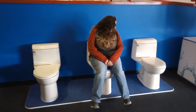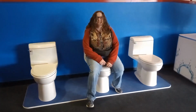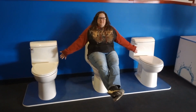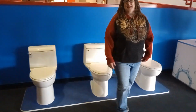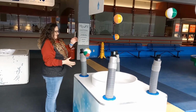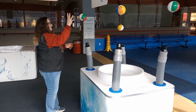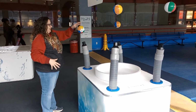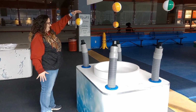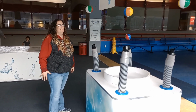Tatertot, what are you doing? Sitting on the toilet. What? Yeah. Look at you swinging your feet. And I can relax. Always finding a throne. Your royalness. Yep. So, what are you doing? What? This is cool. Nice. I'm not even touching it. That's awesome.